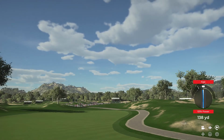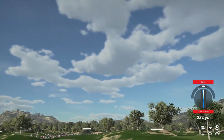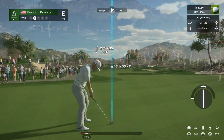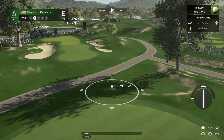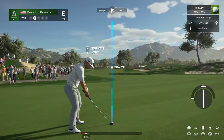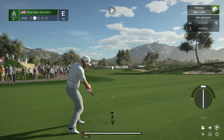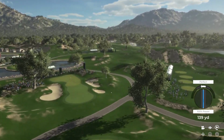Oof. Got around on that one a little quick. Hopefully it'll stay safe. Yeah. Man, the wind just ate that. 285. Holy cow, we can't reach anything. We're gonna go the 204 just because we can safely get it down. Good swing. Look at that thing. This one should find the rough.